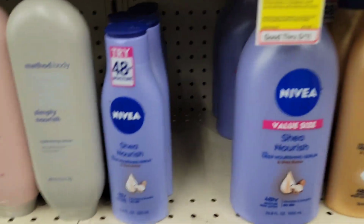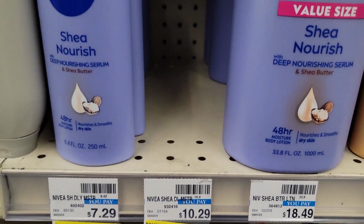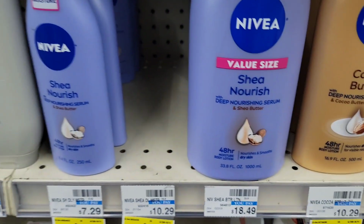I was gonna do this deal, but they cleared out my favorite lotion. I was gonna do the Nivea deal. It is when you spend 20, you get $10 extra bucks, but my favorite lotion is completely gone. Like, what the heck, y'all? They took my favorite lotion. I was gonna do that deal, and I was all excited for it, but they took it. Or maybe I should get the cocoa butter. Okay, so I'm gonna do the cocoa butter instead of the shea butter.